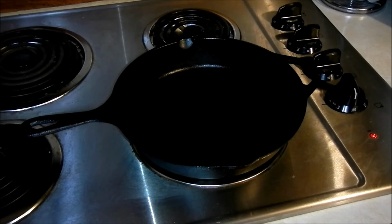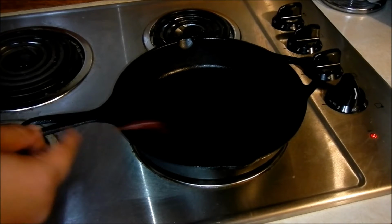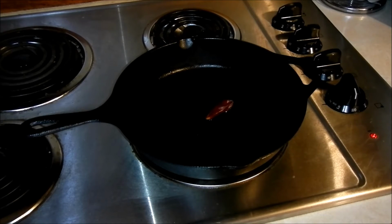It's time to cook dinner, and that's basically my favorite time of day. I love to eat good food. Today we're going to be talking about something that everyone should have in their preps, and that of course is what you're looking at, cast iron.